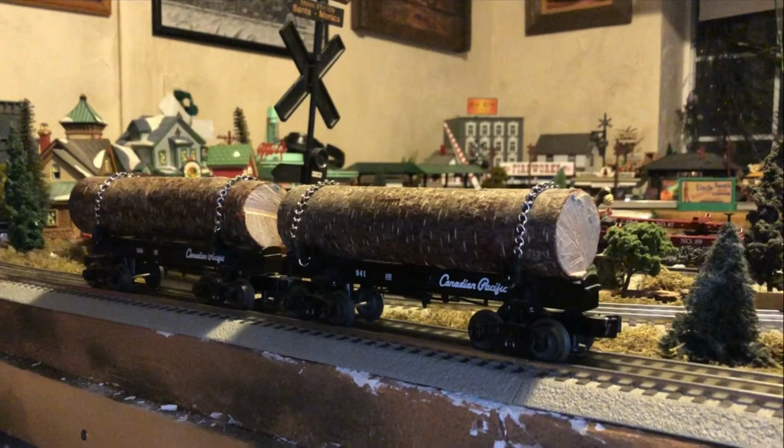Up next is two Lionel Canadian Pacific skeleton log cars. These came out in the Lionel 2010 Signature Edition catalog, and this is around the time when Lionel started putting plastic logs on these log cars instead of real wood. As you can tell with these skeleton log cars, I decided to replace the plastic logs with the real wood on them, and it makes them look more realistic.